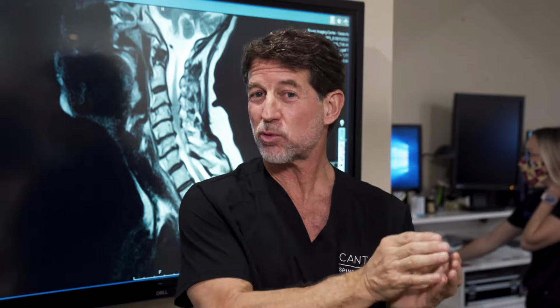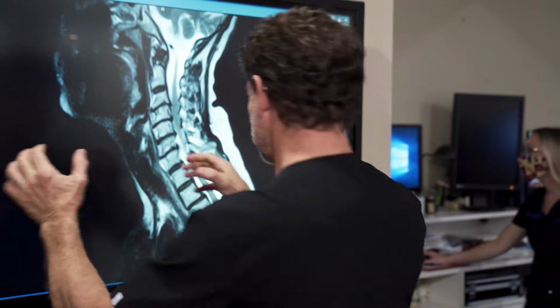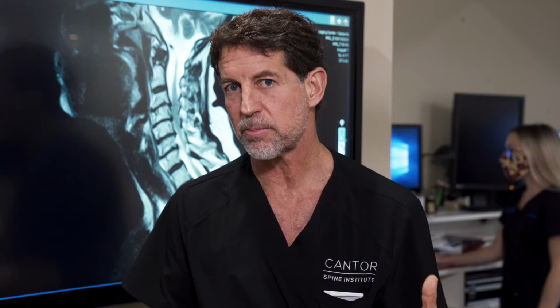She also doesn't really notice that much that her balance is off, but when she walks and she changes direction, she'll kind of do this sort of a thing. That's a sign that your balance is off. Walking up steps and having to hold on. Things like that are early signs that your spinal cord is starting to malfunction.